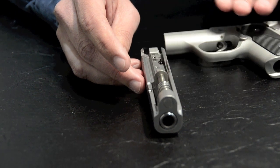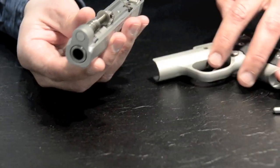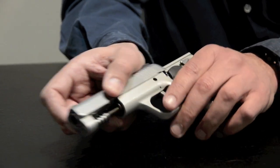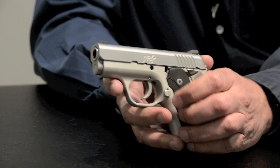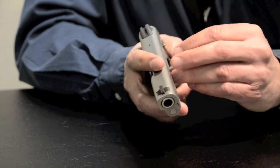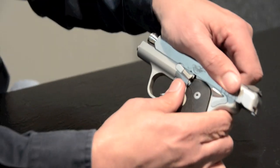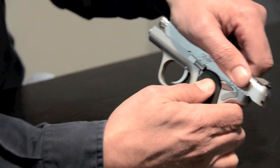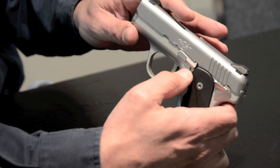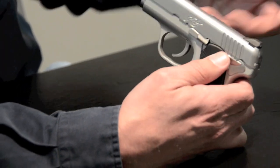When you're assembling the slide assembly to the frame, just assure yourself that everything is lined up, just to make ease of assembly. Slide it right in. Seat it. Insert the slide stop. When inserting the slide stop, you want to make sure as you move it in gently, it doesn't really take a lot of force. Just pick up the spring that's located just under the grip panel here, and you're set.